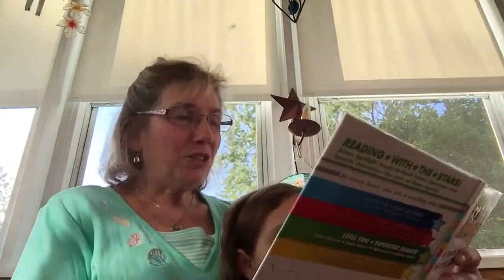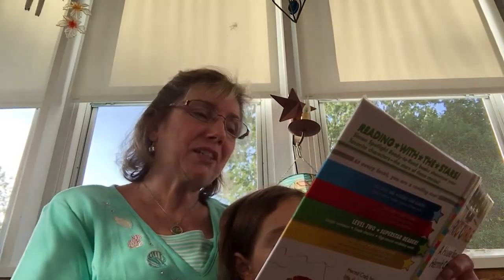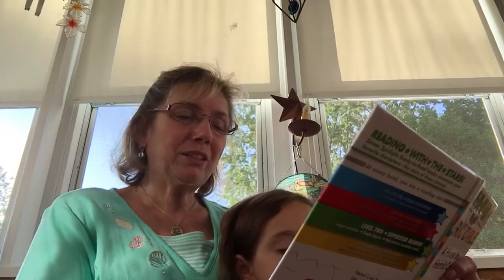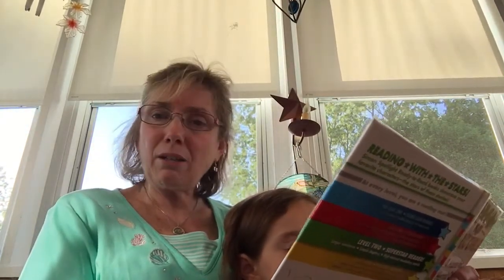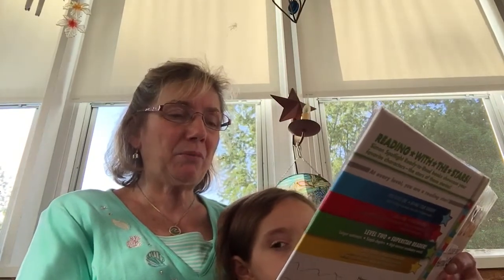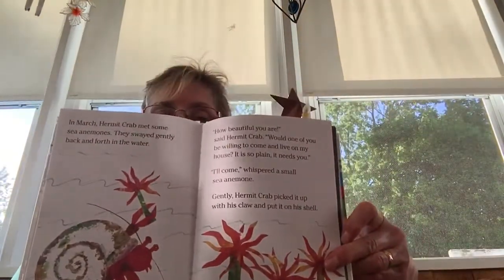In March, Hermit Crab met some sea anemones. They swayed gently back and forth in the water. "How beautiful you are," said Hermit Crab. "Would one of you be willing to come and live on my house? It's so plain it needs you." "I'll come," whispered a small sea anemone. Gently, Hermit Crab picked it up with his claw and put it on his shell.